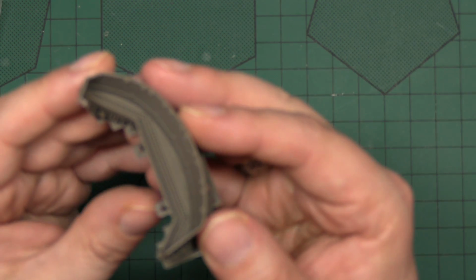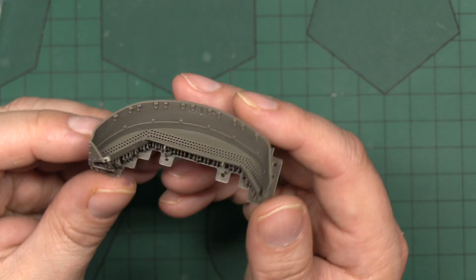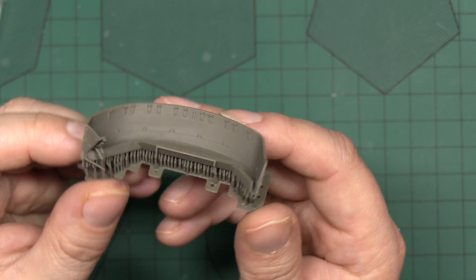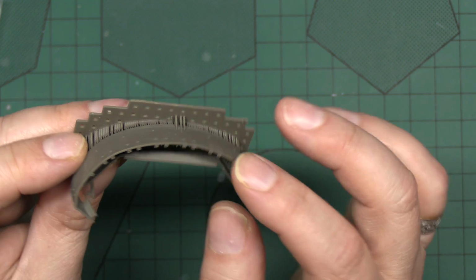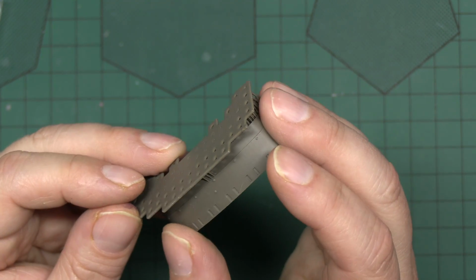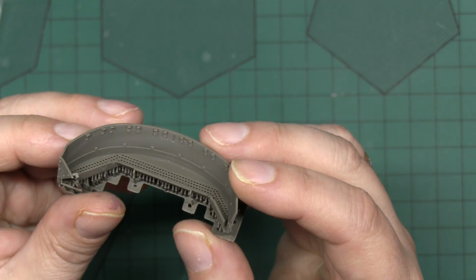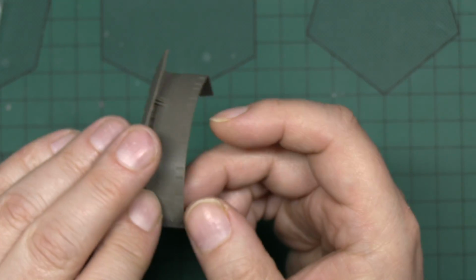No ejector pins to clean up or anything. That is a proper upgrade on the kit parts that we saw earlier. Very nice. The sidewalls are good. Lovely bolt detail, 3D printing. It's just really nice when it's done properly.